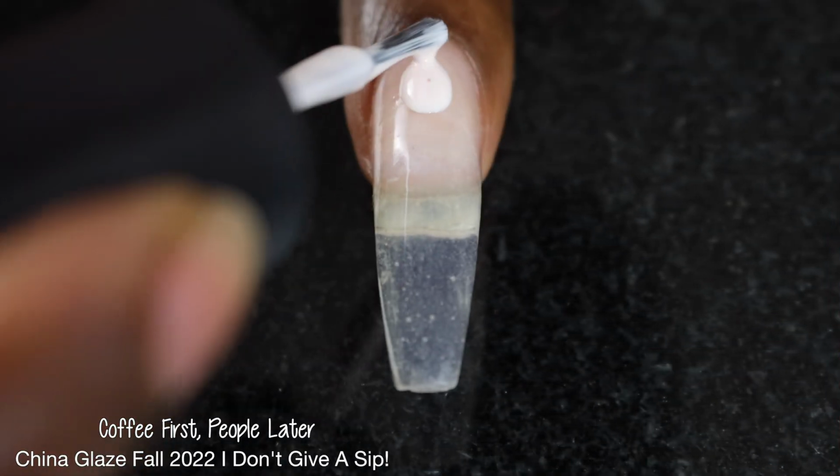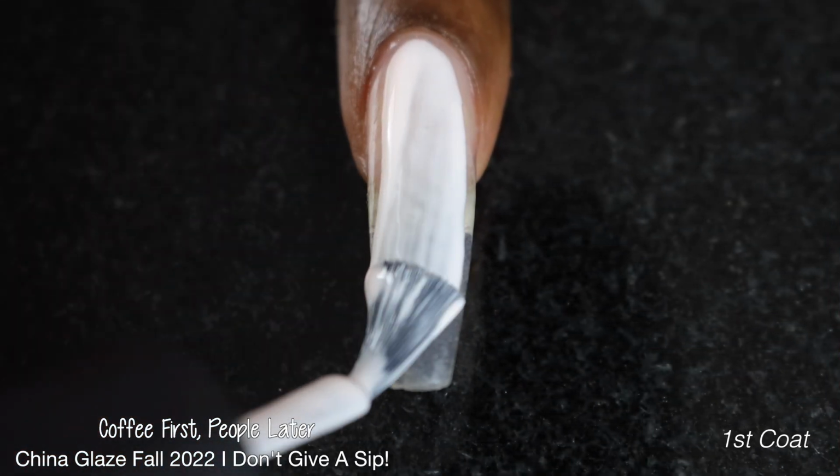If you caught my Halloween review, you know that I was not super pumped up about this collection because in my own personal polish taste, creme finishes aren't really my favorite, and neutrals are also not my favorite. So I went into this collection with not a lot of high hopes. Did China Glaze make me extremely happy with this collection? Let's find out. So the first polish is Coffee First, People Later.